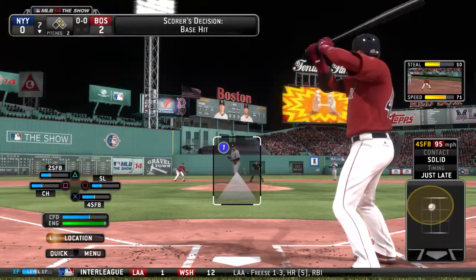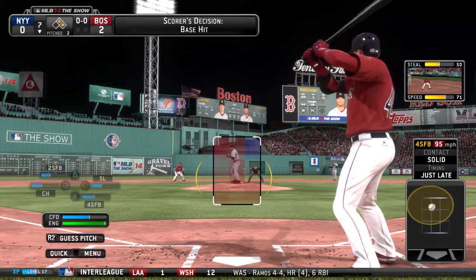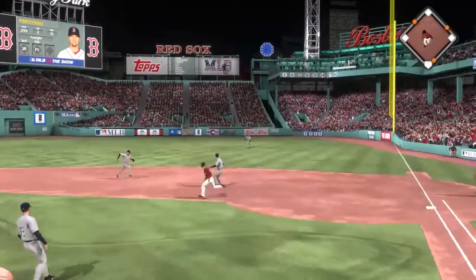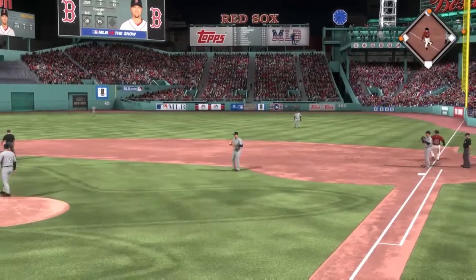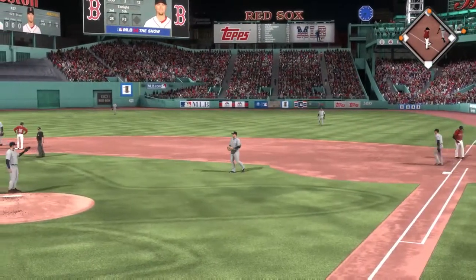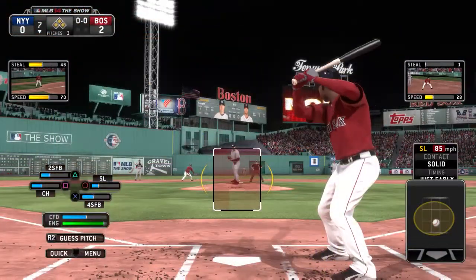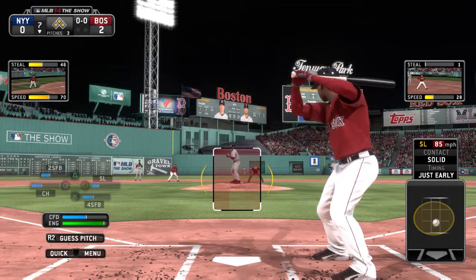A.J. Pierzynski will dig in, 1 for 2 to this point in the ballgame. Now a swing and a sharp ground ball toward the hole, and that's through into right field for a base hit. And now Beltran's throw comes into the infield, and they'll be forced to hold the runner at third. Jonathan Herrera will dig in now, a single and a fly out for him in two trips thus far.